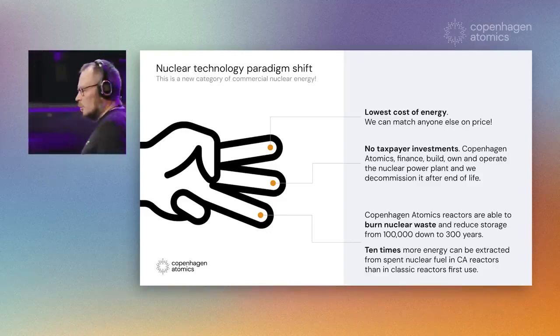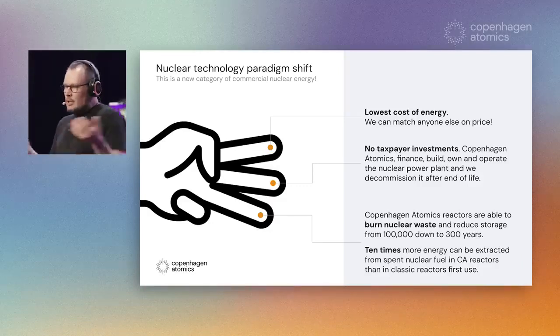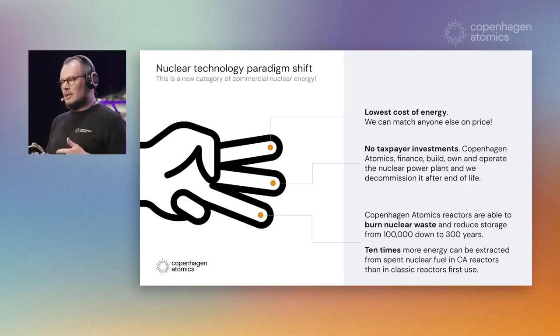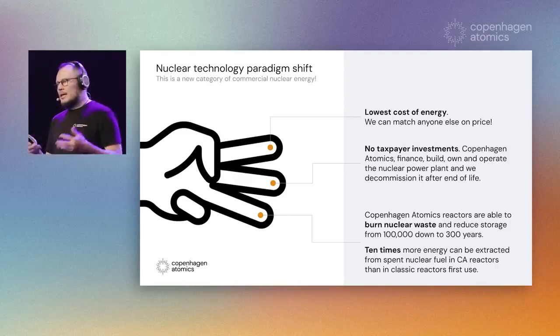The next thing we bring to the table is a new model for nuclear energy. Nuclear energy throughout all the previous decades was something that was built by governments, owned by governments, regulated by governments, financed by governments. But we bring a new model to the table, one where we as a company and our subsidiaries finance, build, own, and operate the power plants. And we believe that is a really important part of being able to provide energy at low cost.